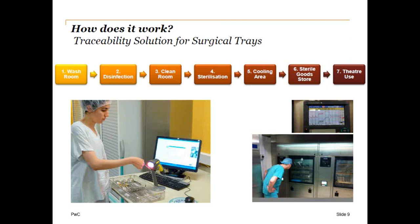You can see here on the slide the image on the right, the small image, that's the independent monitoring system. This is linked to the washers and the autoclaves. So it ensures that the correct temperatures are set for the washer and the autoclave, which wouldn't be in place if the system wasn't there.